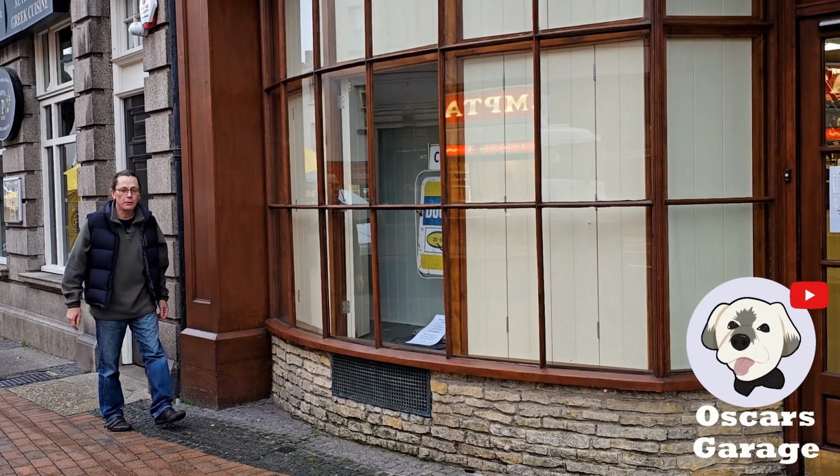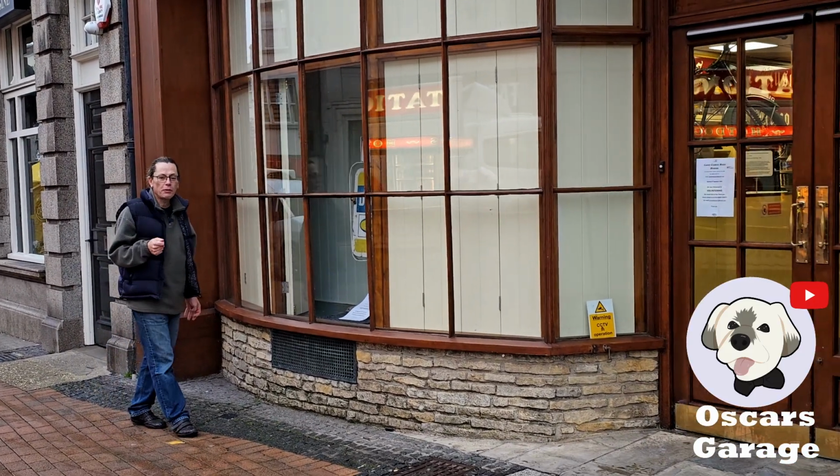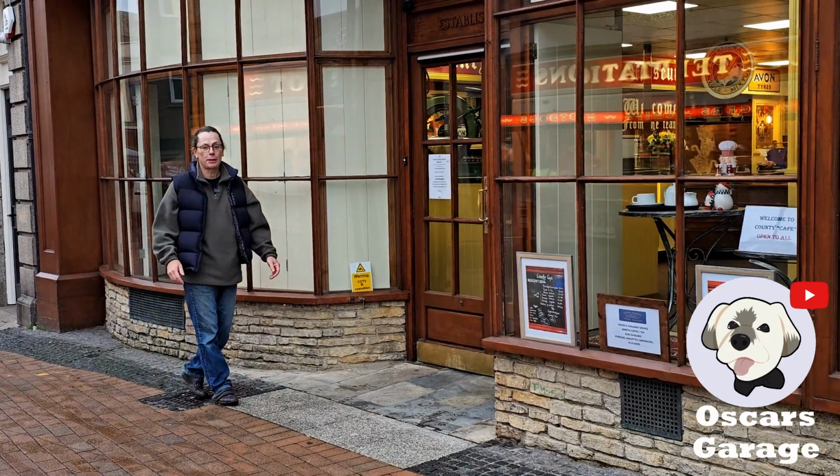This shop in the middle of Taunton is more of a landmark. It was run by 5 generations of the same family for 183 years until it closed in 2019. And that could have been the end of the story and it just became another boarded up shop.